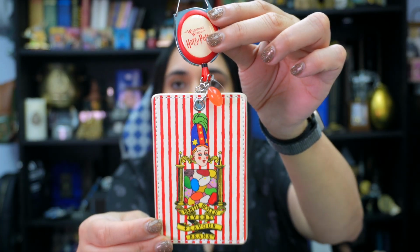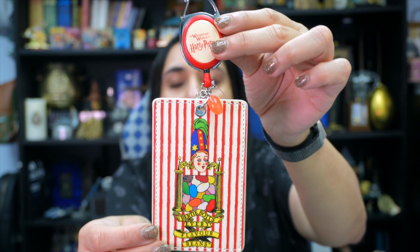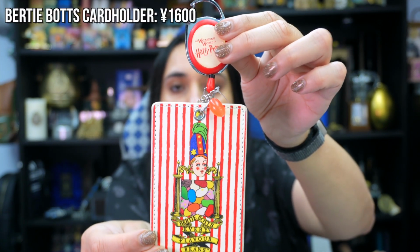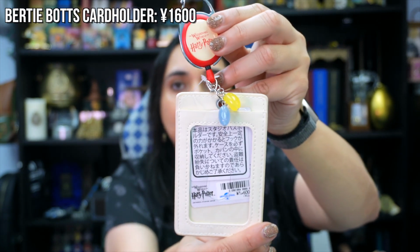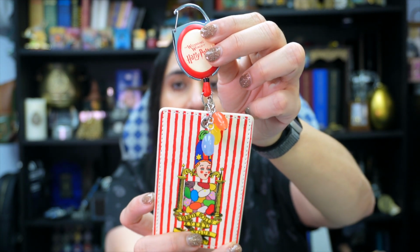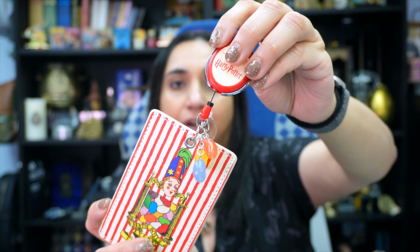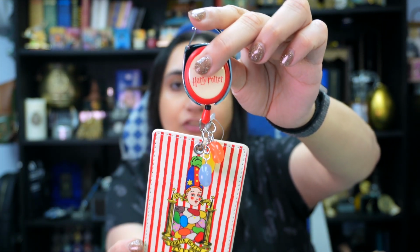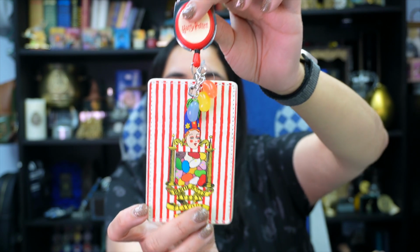I also got this little Birdie Bots themed card holder, which also has a little clip on the top. This one was for 1,600 yen, and the back has a spot where you can put your card. There's also some hanging beads that look like beans on it. And the best part is that this also has a retractable string so that you could hang it off your bag as a charm and just pull it to get access to any card that you put inside.